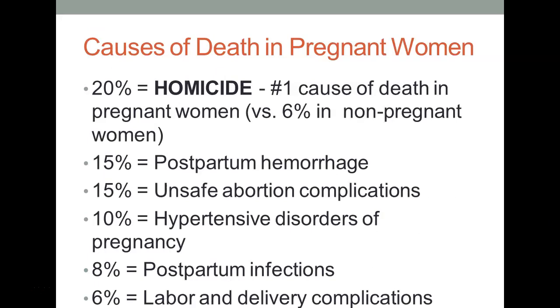So, causes of death in pregnant women. We're going to move on to that. 20% is homicide, which is the number one cause of death in pregnant women versus 6% in non-pregnant women. So as you can see, homicide becomes a greater risk when you're pregnant than any other time during your life. 15% of deaths in women are due to postpartum hemorrhage. 15% is due to unsafe abortion complications. 10% is due to hypertensive disorders of pregnancy. 8% is due to postpartum infections. And 6% is due to labor and delivery complications.